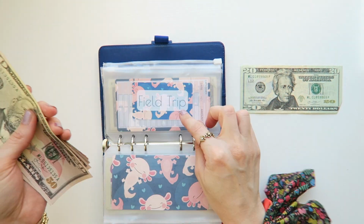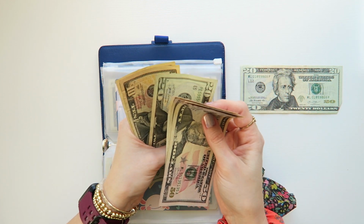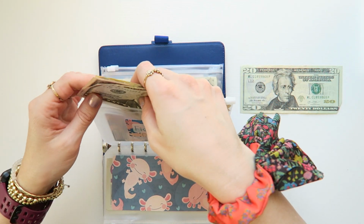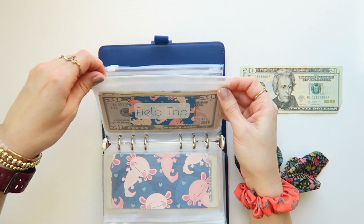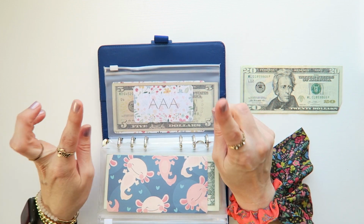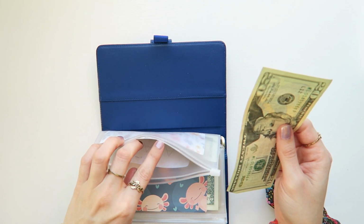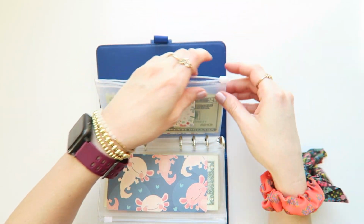So field trip, we added 40 to field trip. We now have 50, 100, 150, 200, 220, 30, 40. $240. This will be for this upcoming year's fun and field trip when both my boys are homeschooling. Allowance is for my boys' allowance. We're gonna skip that. We are gonna add $20 to AAA. Looks like we only have a 5 in there, so now we have $25 for AAA.